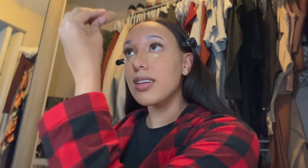And guys, I know everyone does their makeup differently. Everyone has their own technique, strategy, whatever. This is what I found works for me. So, I just put some concealer under my eyes, and I just put it in my T-zone, and then I put a little right here, just because, and I'm just going to blend that out.